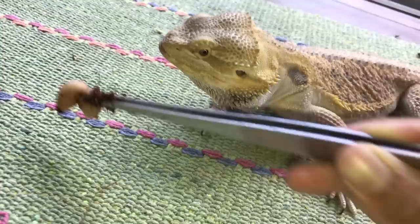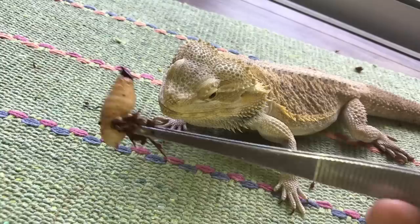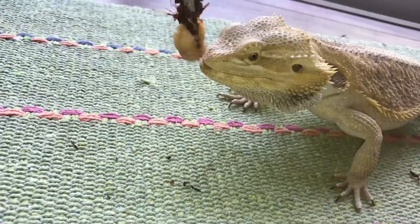Elvarg. Man, Elvarg, you don't wanna eat. If you don't wanna eat, I'm gonna feed it to the tarantula. Come on. You know you want it. Stop looking at me so derpy and all. Come on, man. Grab the worm. Grab the grub. Look at it.